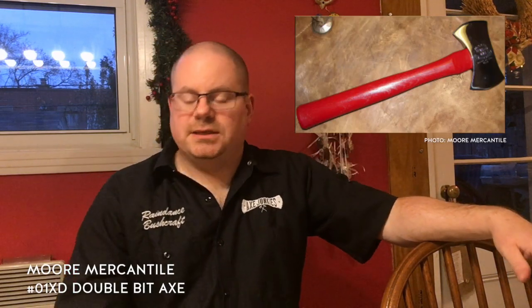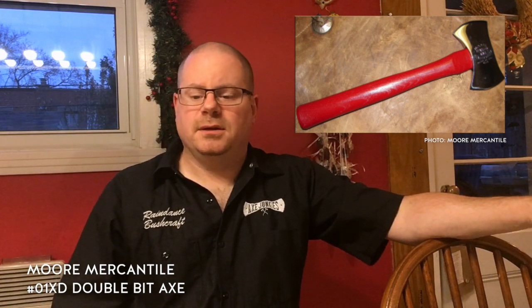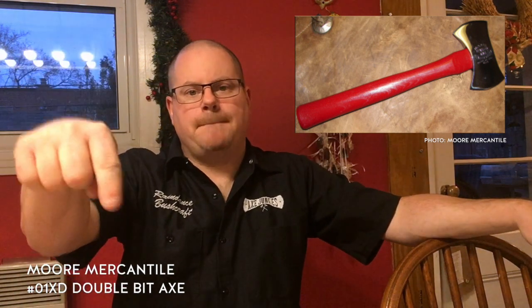Number 6 is an axe, because of course it is. It's an intriguing axe. It's not one that I own yet, but when I was doing my research, it gets really high marks. It doesn't come shaving sharp, but once you've got it sharpened up, you've got a sweet axe. It's the 01XD double bit 14-incher by More Mercantile. It's moremaker.com. Boom.